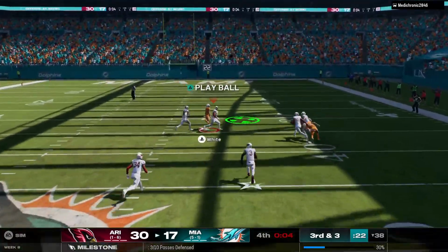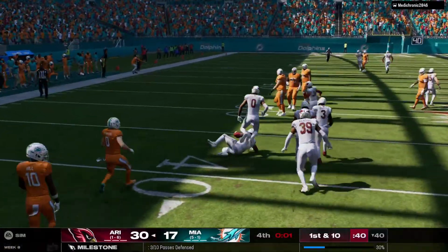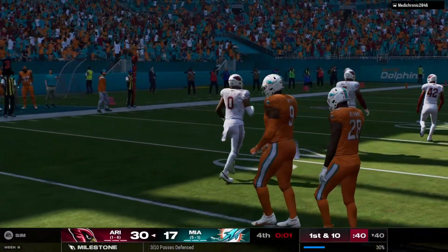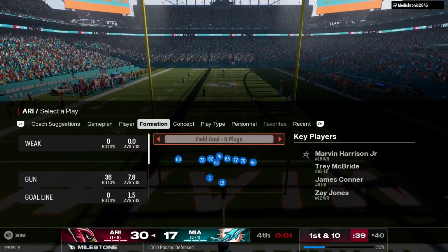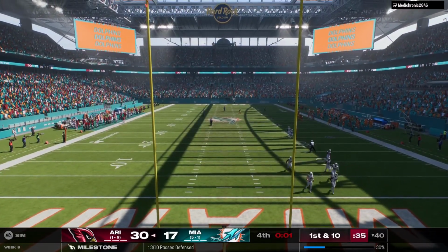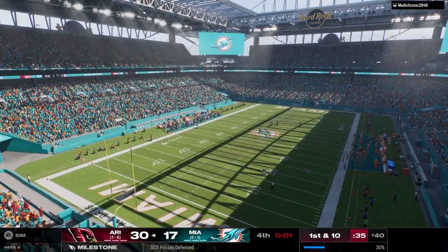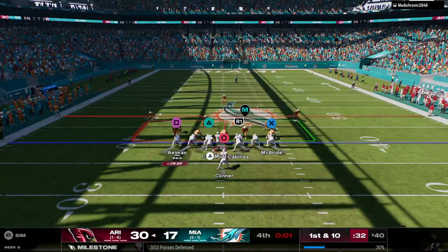He's going to try it here again. And that final throw here is intercepted. That's the linebacker, Kazir White. Intercepted by the Cardinals. They'll take over first and 10 at their own 40-yard line. They'll come up first and 10 at the 40.